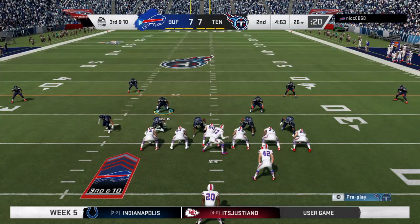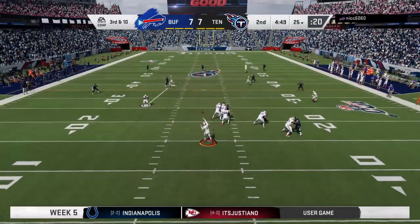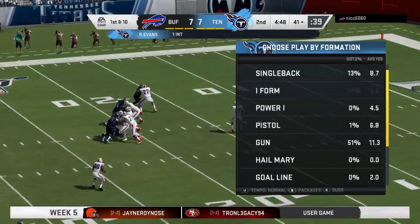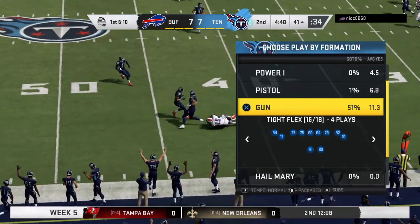Throwing is Allen on 3rd. Into double coverage, and it's intercepted. Picked off around the 41. That's now his 2nd interception in as many weeks from his linebacker position.